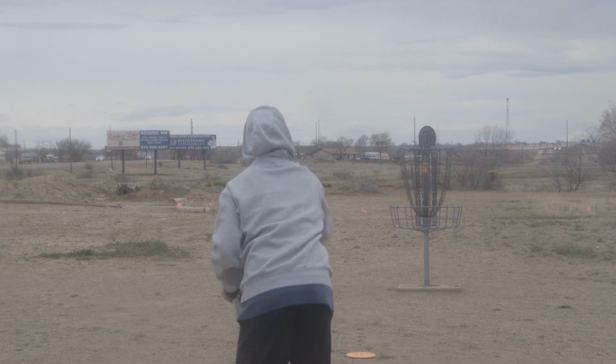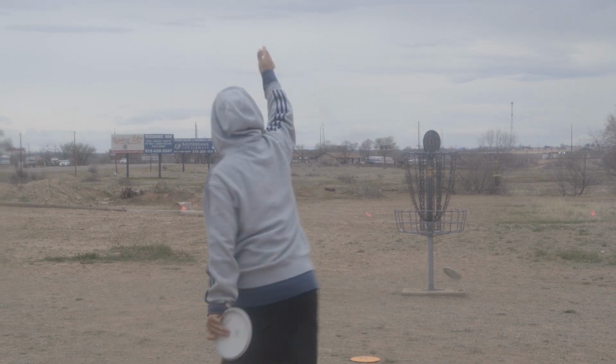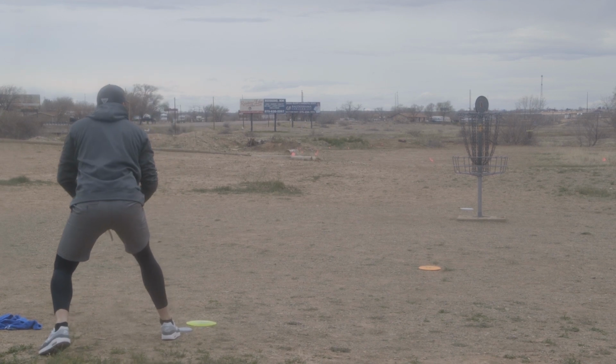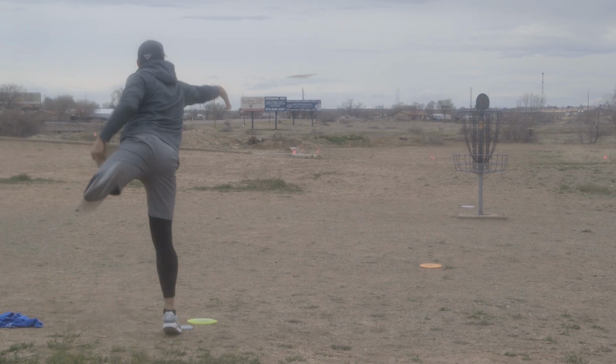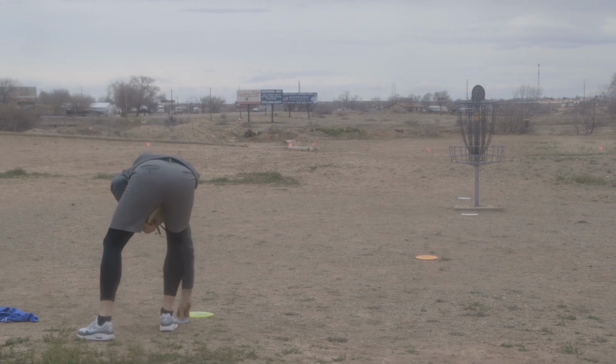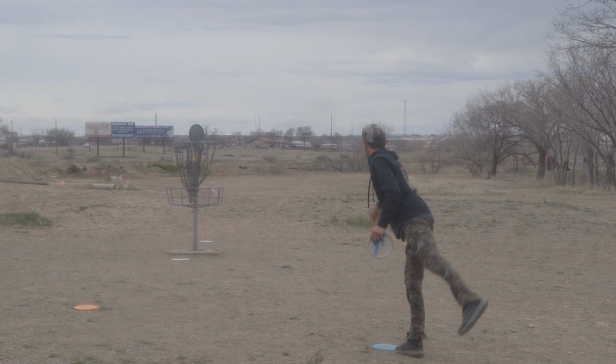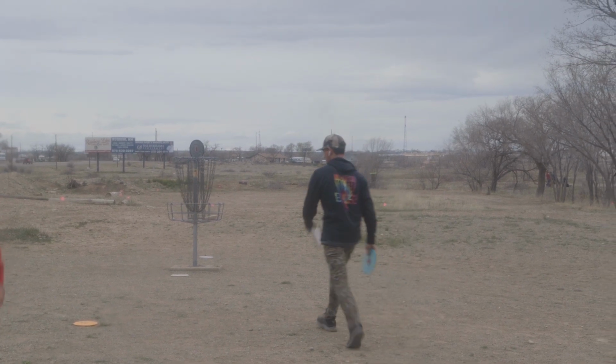Sean here for the 2. Oh, looks like he might have got big putted a little bit. Yeah, just a little bit there. That's a miss you don't see very often from Sean. Or Cody. Cody has a real smooth putt as well. Alex put that one in nice.